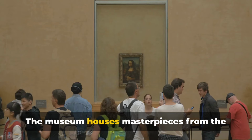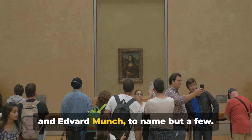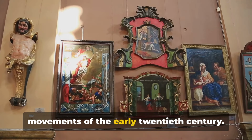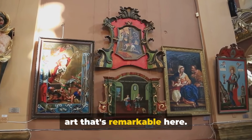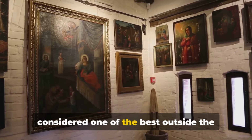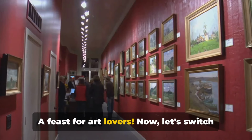The museum houses masterpieces from the likes of Vincent van Gogh, Claude Monet and Edvard Munch, to name but a few. It's a journey through time, from the medieval period to the avant-garde movements of the early 20th century. And it's not just the classic European art that's remarkable here. The museum also houses an extensive collection of American art that's considered one of the best outside the United States. A feast for art lovers.